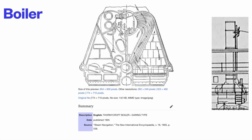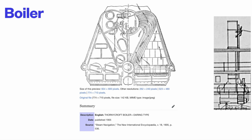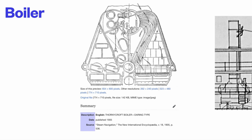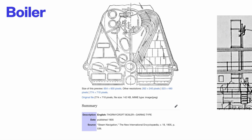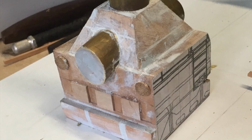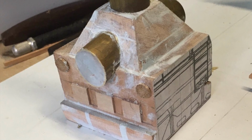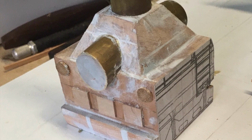And this is another image of a Thornycroft boiler of the time and of her construction, and shows some resemblance to that shown in the plan. The image at the right was taken from the ship's plan and shows this side profile. And using that information, plus the information in the plan, this was my attempt at what I thought the boiler and firebox would look like.